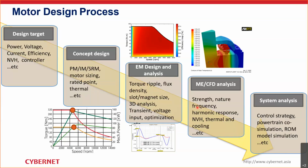and we should check the motor thermal issue or stress issue like NVH, natural frequency, or temperature distribution to check the peak powers and continuous time. And finally, for the different control strategies and different inverter architectures, we should do the total simulation, to do the inverter and motor total simulation.